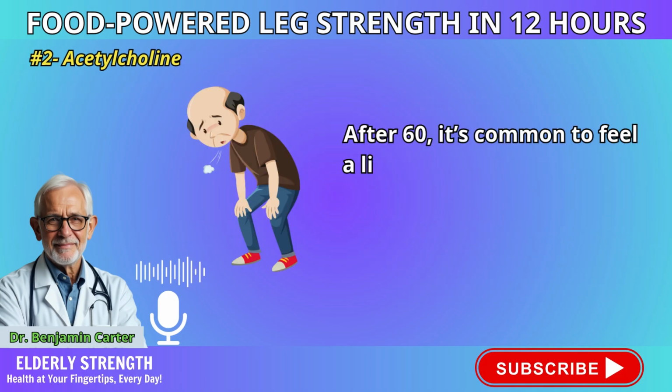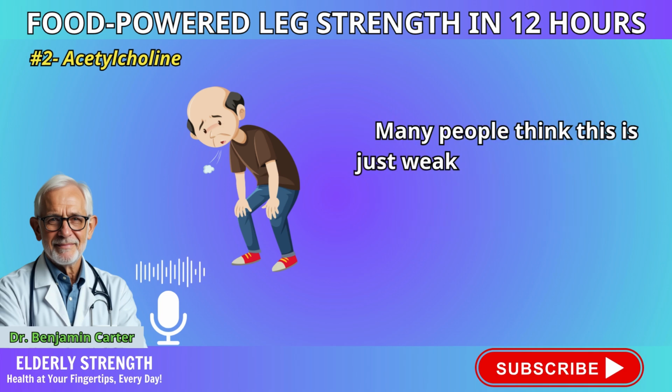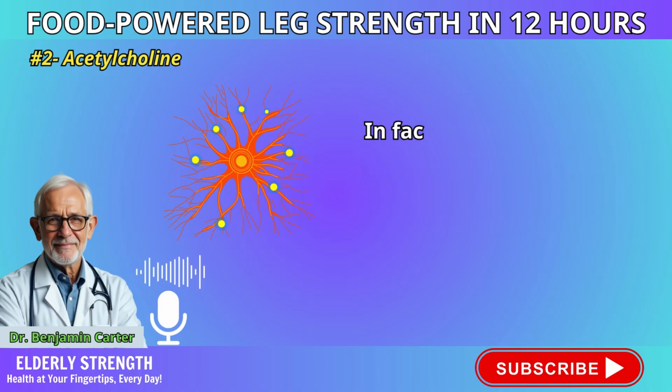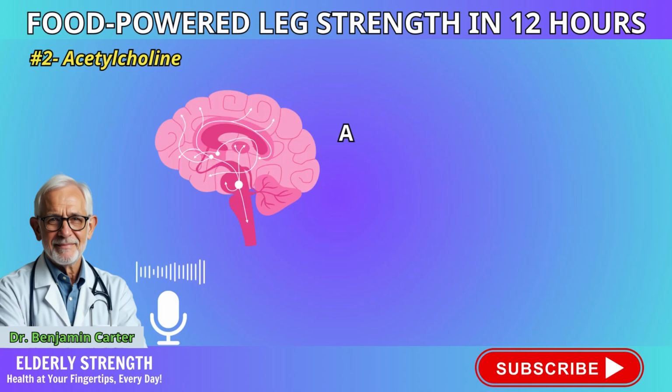After 60, it's common to feel a little shaky when standing up, or to lose confidence going downstairs. Many people think this is just weak legs, but often it's not the muscle, it's the message. In fact, losing your balance could be an early sign that your neuromuscular system is struggling to stay connected.